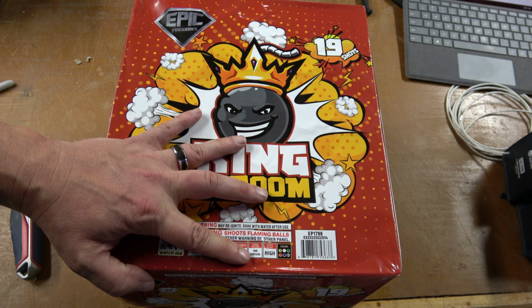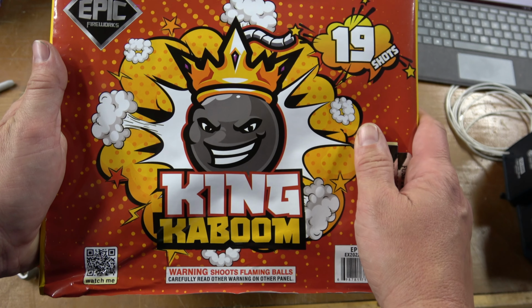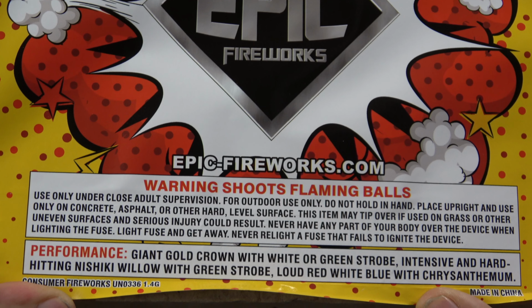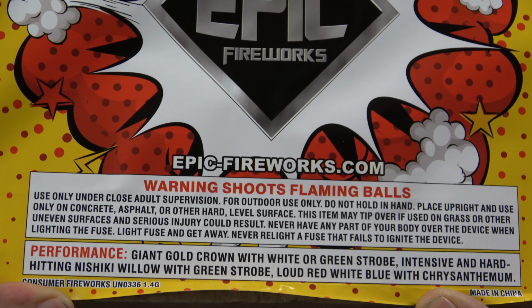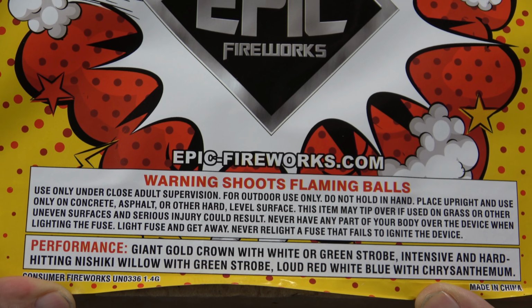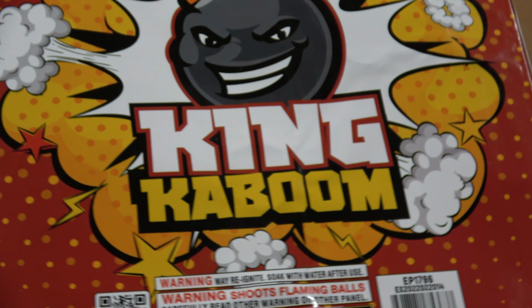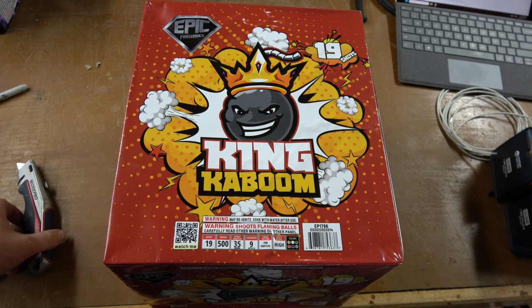Says it has fan and vertical, goes up nice and high, and I do like the wrap on it, which is that bomb with the crown on it. Performance, we have giant gold crown with white or green strobe, intensive and hard-hitting Nashiki willow with green strobe, loud red, white, and blue with chrysanthemum. This sounds like a cake that is right up my alley. I had to get it and throw it into the cart.